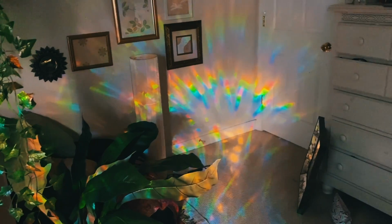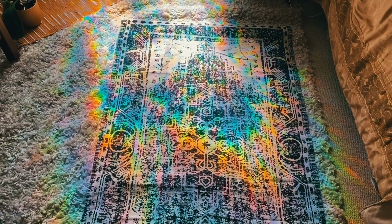Having rainbows in my room in the morning helps me get up earlier. It's just so pretty. And I've also just been sleeping with my shutters open because the window film does offer some privacy, so I don't really have to worry about it. And it's just such a nice way to wake up in the morning with the sun rising and the light coming into your room rather than a blaring alarm.